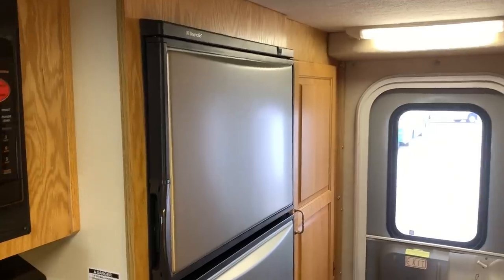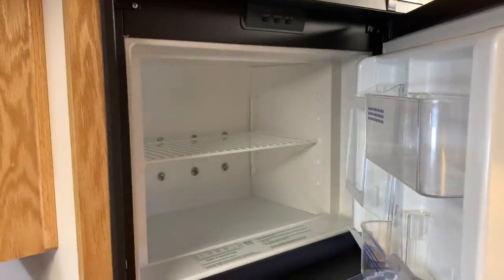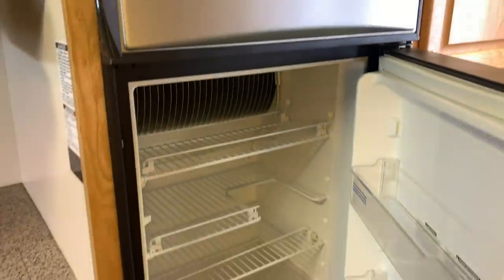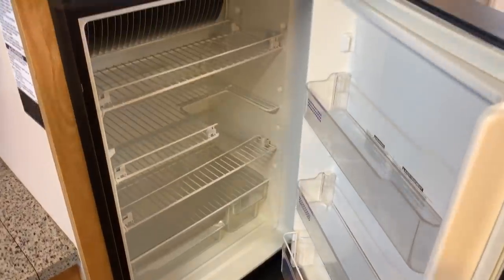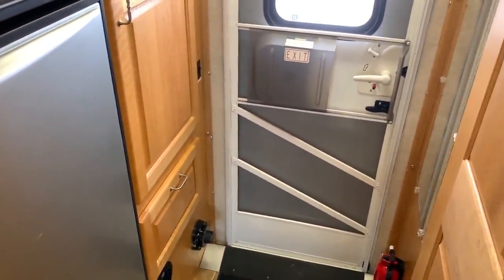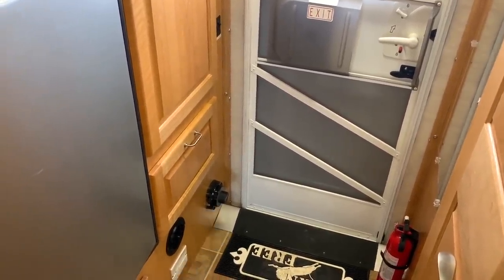Open up a few of these cabinets for you. Lots of storage space on this side. Nice big fridge freezer. Got the double door. This is a two-way. This will run on propane gas or 110 volt electricity. Nice big refrigerator. It is a rear entry model. The battery disconnect switch is located right there.